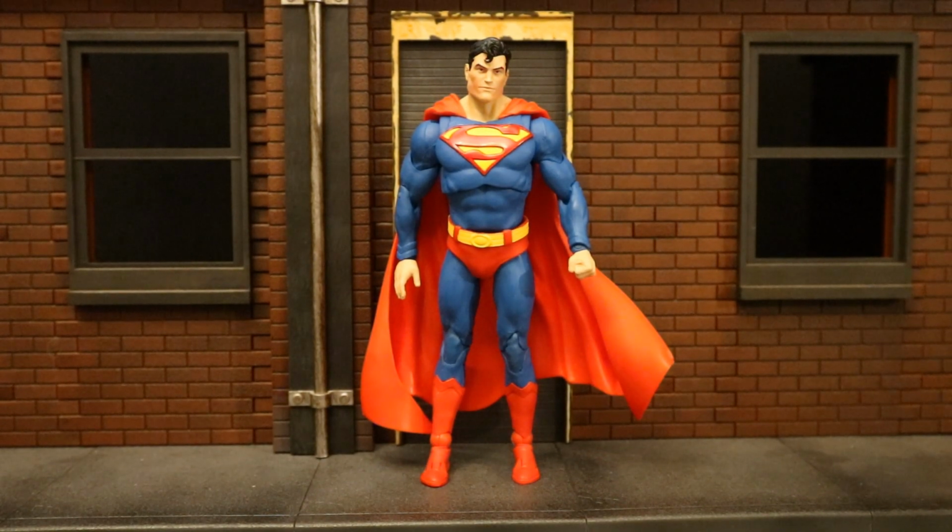So doing the top 10 list, we're going to start with number 10 and work our way to my favorite McFarlane DC Multiverse release. This guy's number 10. This is the Action Comics number 1000 Superman. Once again, a classic, iconic hero look. He's got the traditional curl on his head. He's got the standard blue and red outfit. The colors are almost perfect for Superman. The blue could perhaps be a little bit lighter. His Superman symbol on his chest looks great.